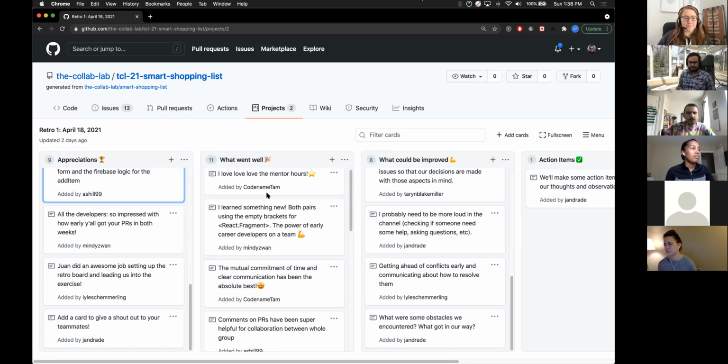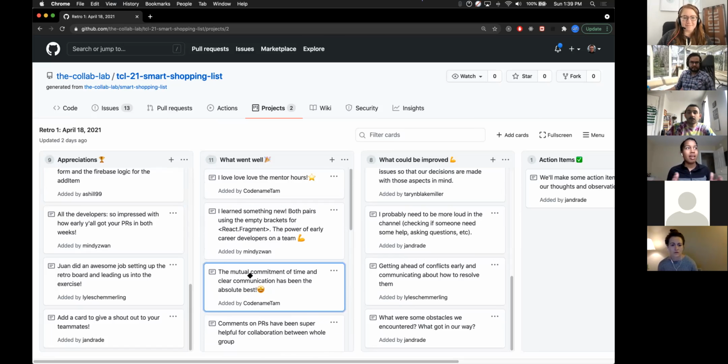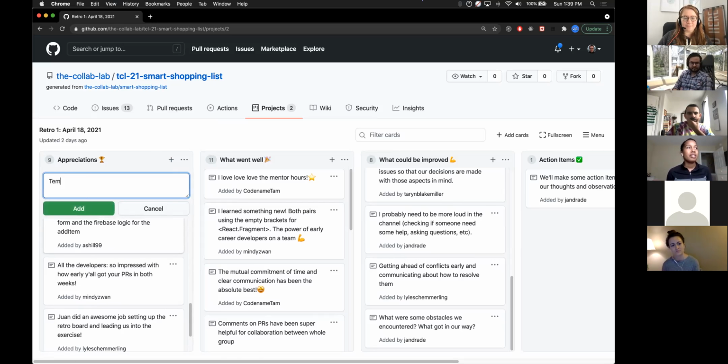And then what went well was the mutual commitment of time and clear communication throughout everyone. I feel like until you connect with other people, you literally have the responsibility of communicating yourself clearly. You can be in a corner coding away for hours, but until you have to communicate and send that correctly for someone to receive it correctly, it really becomes an effort to do it. I definitely think it's a skill that I don't take lightly. So I really do love communication and how everyone else is just as devoted as I am. So those are my 2 cards for everyone.